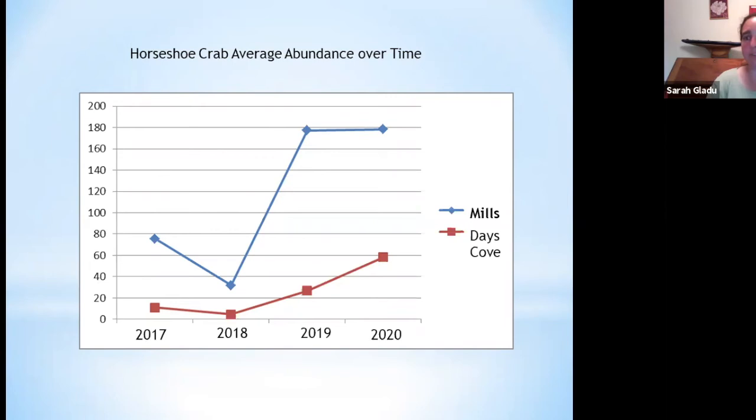So, Sarah, quick question. What exactly is the average abundance? Is that like the number counted per day or something? Yes, good question. For each year, what I did was take the raw number of horseshoe crabs and divide by the number of times that they were monitored at that particular site. So add them all together and divide by the number of times is the average there.